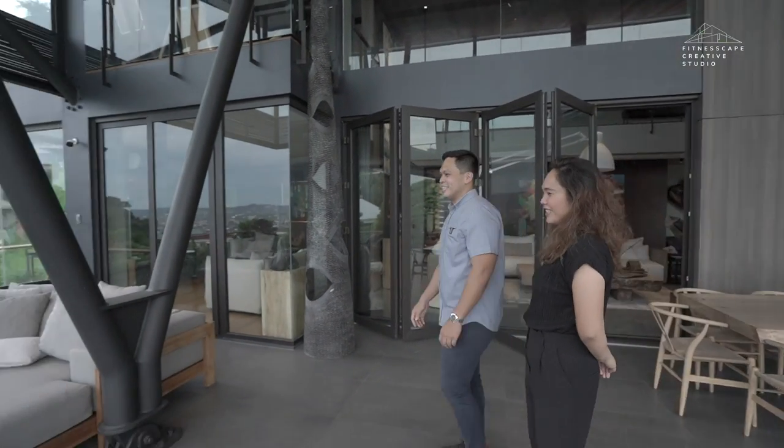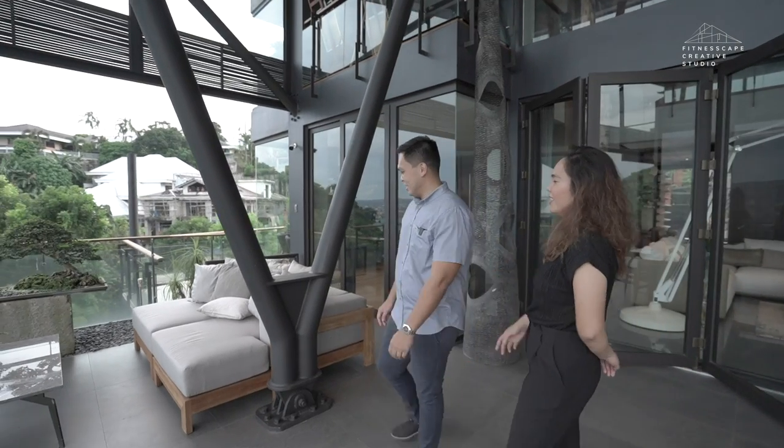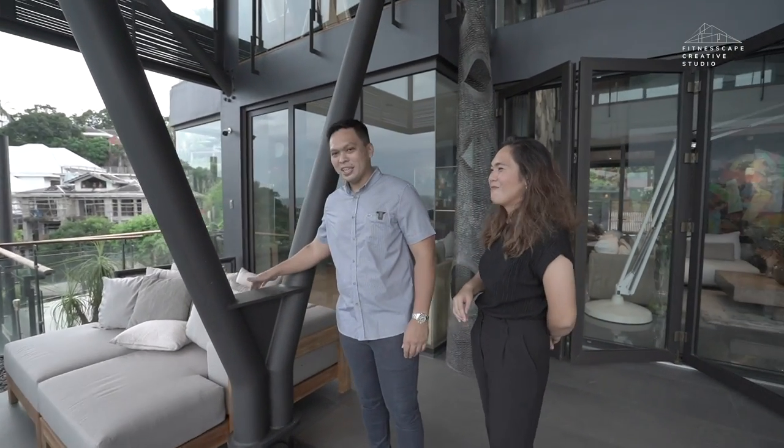Okay. So, explain mo naman yung structural natin. Okay. And dito ko ulit. So, ano ba to, Paul? Ano ba itong... Hindi ko rin alam eh. Napulot lang namin to eh.